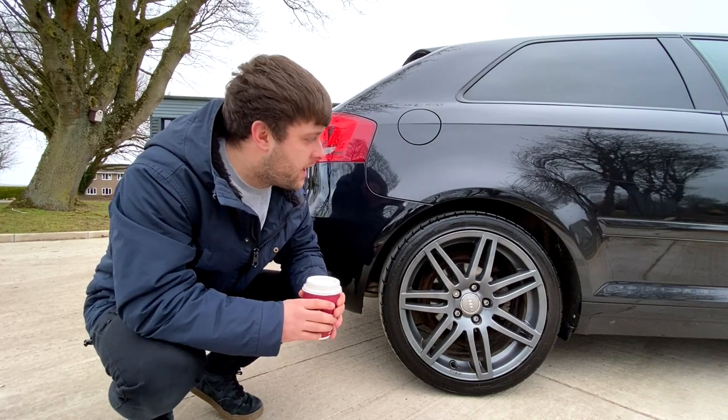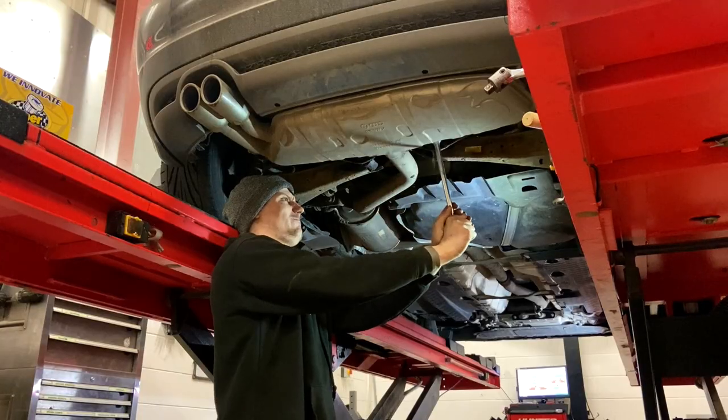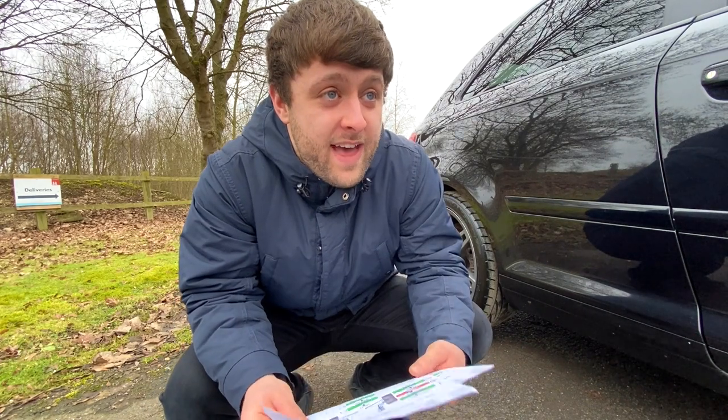My wheels are way out of alignment. I can't actually believe how much difference a four-wheel alignment has made.